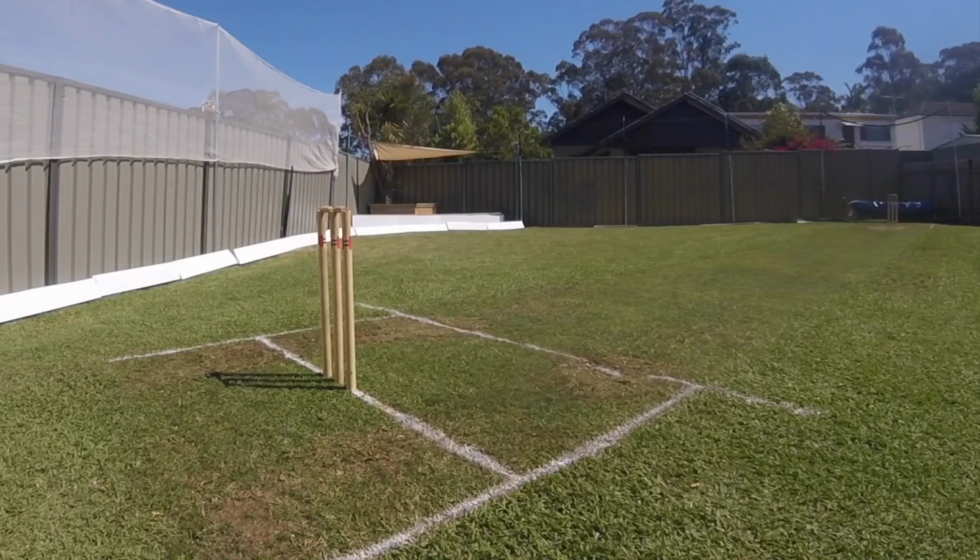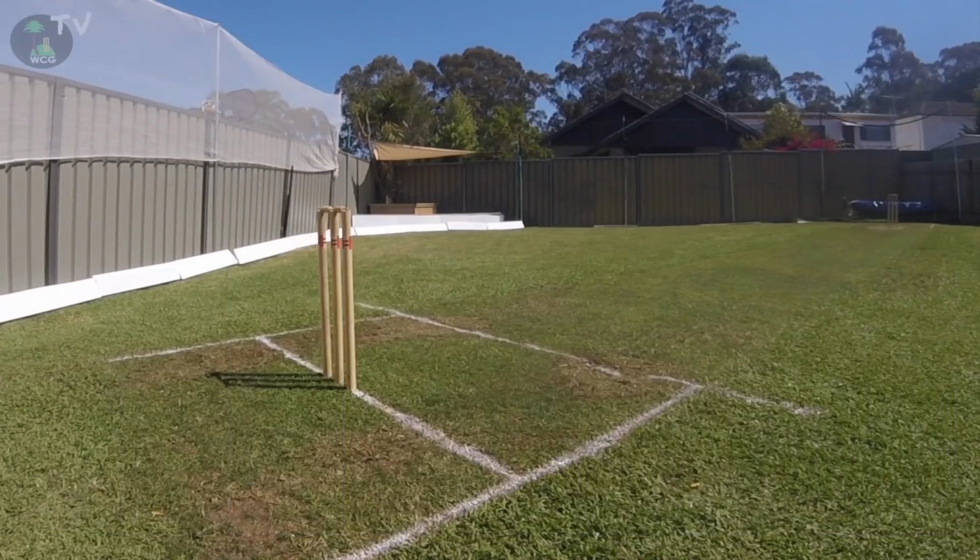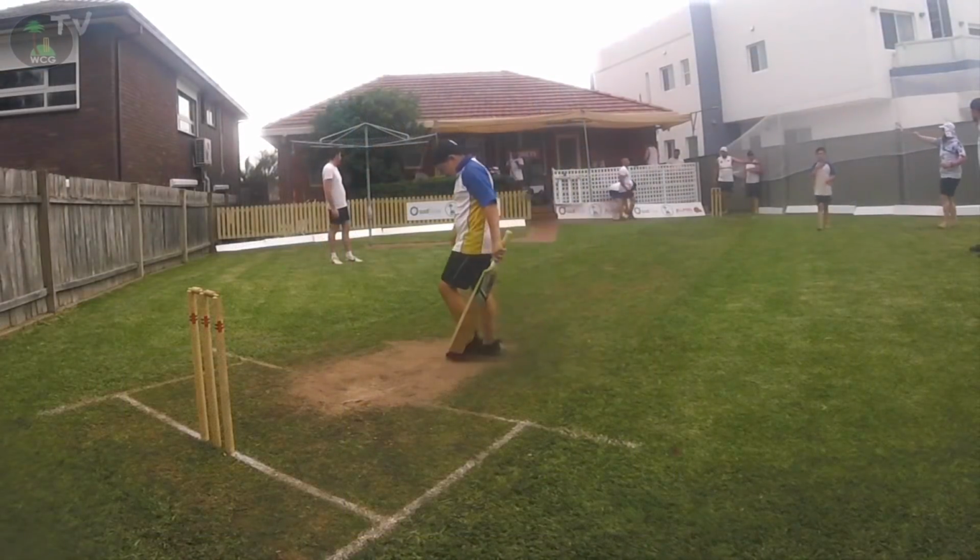Welcome back to the WCG for this afternoon session on the second day of the first test match. Mats 11 have just been bowled out for 68 and trail Brennan's 11 by 18 runs as we enter the second innings. A handy lead for Brennan's 11 to take into this second innings. Mats 11 will require a big bowling performance to peg Brennan's 11 back.